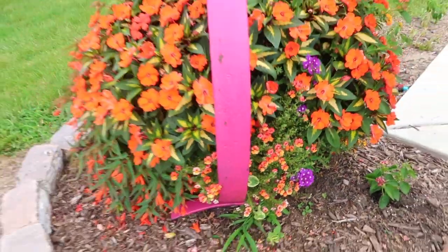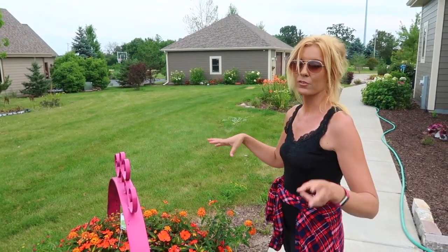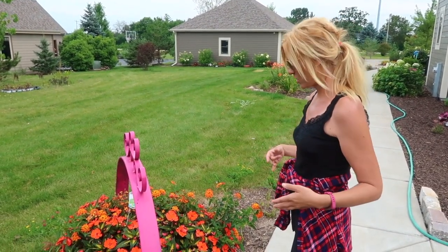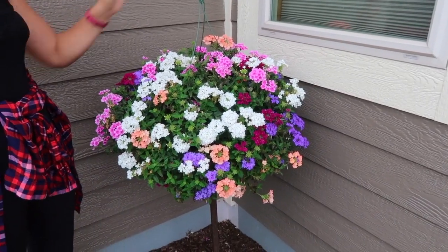This basket is in full hot sun all day. I water 2 gallons a day, fertilize twice a week, and this is what you get. It has taken terrible wind too. Beautiful.